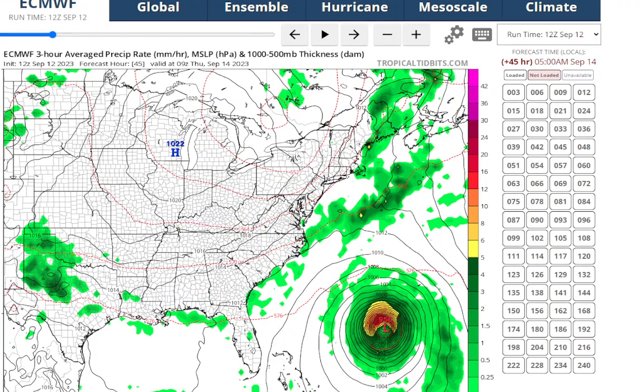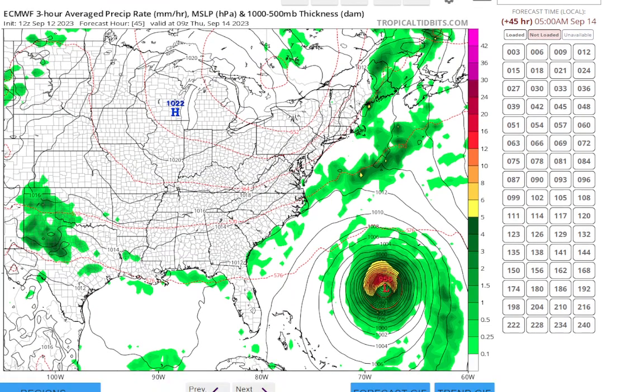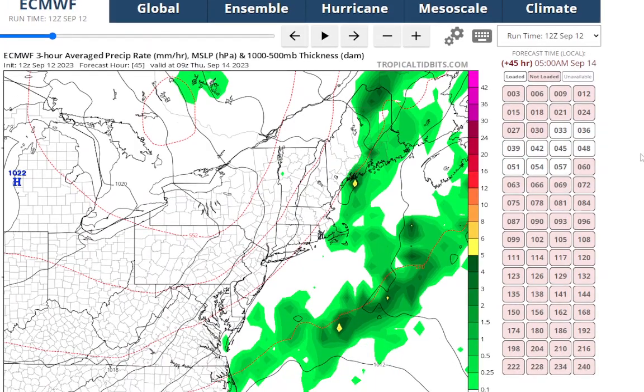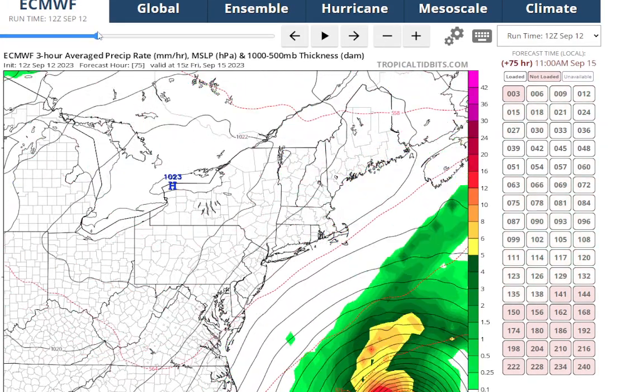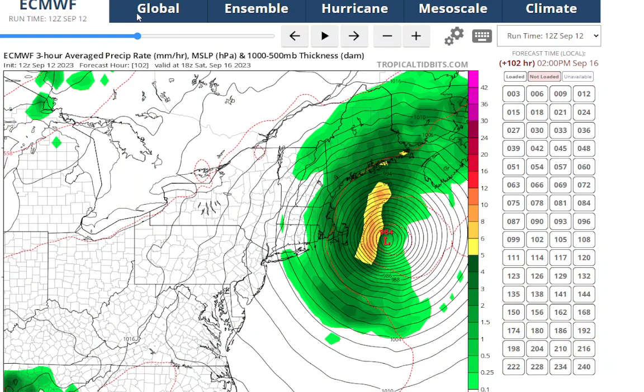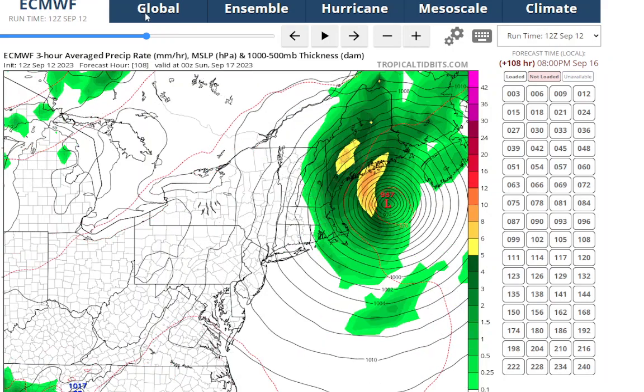And we are going to go into the northeast view here so we can get a closer view on this Euro. You can see it brings some of that rain. Look at that over the Cape. And you can see how tight the isobars are over Long Island. If it would take this track, we may need a tropical storm warning for us on Saturday if it's that close. We'll have to see.